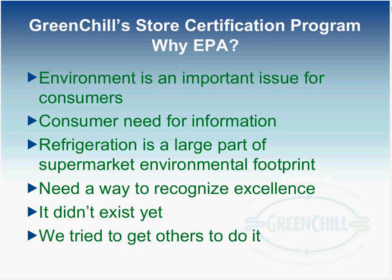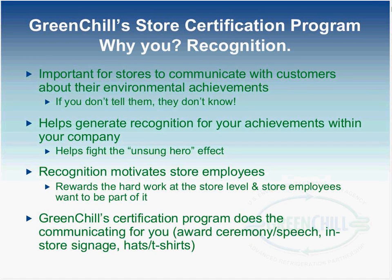Obviously, refrigeration is a very large part of a supermarket's environmental footprint, so there's certainly a need to make some progress in this area. Thus far, there was not a way to recognize excellence in refrigerant management. In the U.S. Green Building Council's LEED system, you don't get points for directly reducing refrigerant leaks or reducing refrigerant charge size. So this system didn't exist yet. So we went to the drawing board and developed what I think is a pretty good system, and it's received a lot of really good feedback out there.